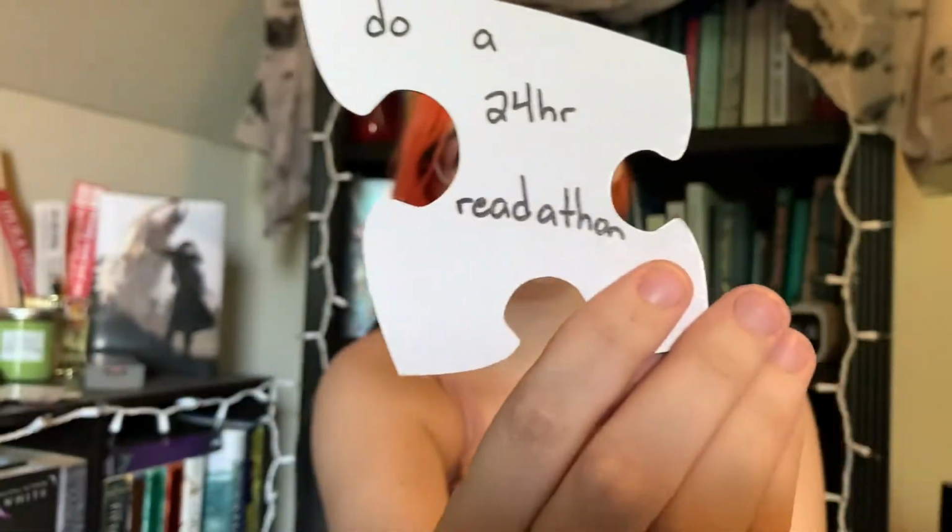This one. Do a 24-hour readathon. There are, I think, like 2 or 3 challenges in here that I might get throughout the months, and this is one of those. This means that at some point during this month, I will be doing a 24-hour readathon and trying to read as much as possible in that time frame to try and kind of pick up my reading this month. I honestly will probably do it during Becca's 48-hour bookoplathon because I'm going to be trying to finish 4 books that weekend anyway, so I will probably do it then. Let's get another.